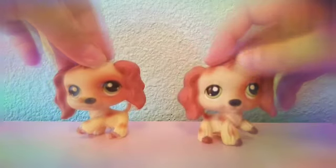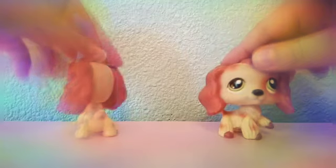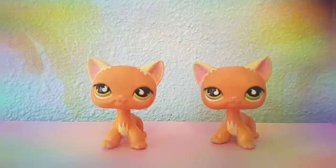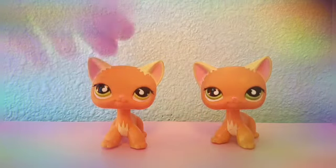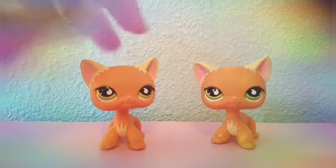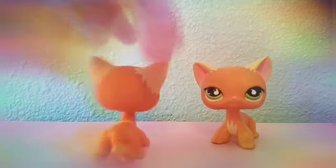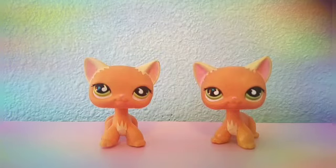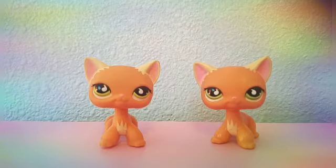So next we have this dog. It's a Cocker Spaniel. They're both in really good condition. So the first double we have here is this short hair cat. This is one of my favorite short hairs, and they're both in pretty good condition. And please note that we actually have been searching for old LPS everywhere, so that's how we ended up with a lot of doubles.